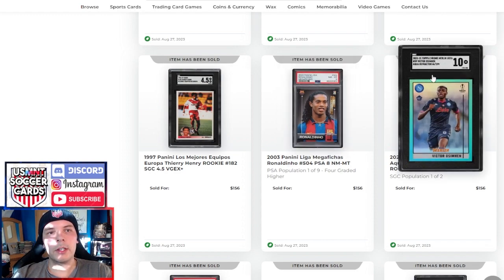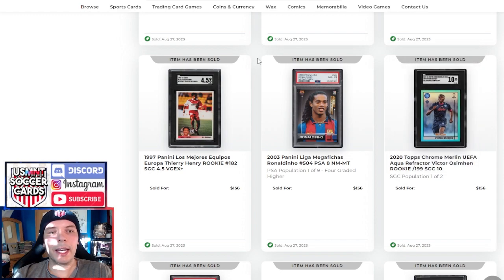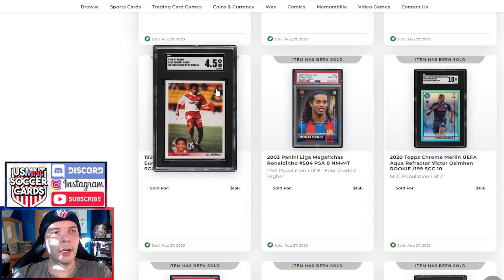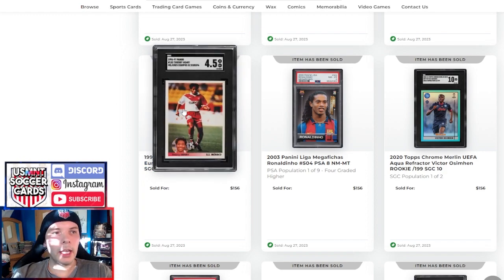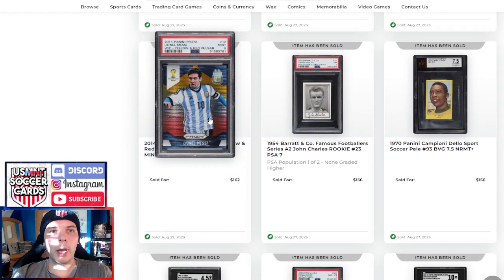2020, we have a Victor Osimhen going for 156, the out of 199. What is it? Aqua Refractor. Then we have Thierry Henry, 4.5 SGC going for 156. These are down a good bit, but they're sort of settling. It feels like that looks pretty good for a 4.5, I will say. I mean, corners look good. Front looks good. Probably a surface issue, I'd imagine.